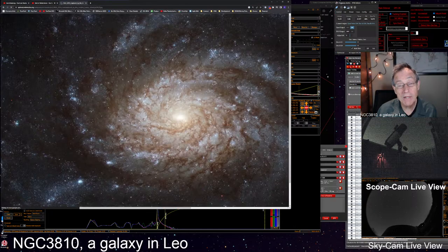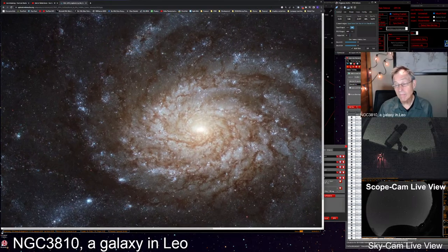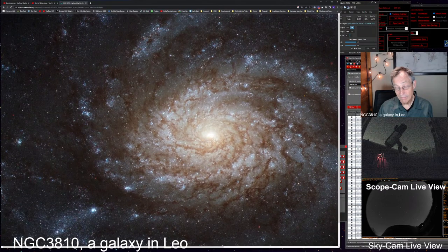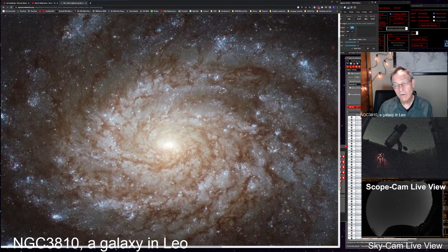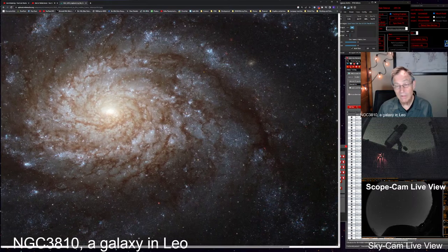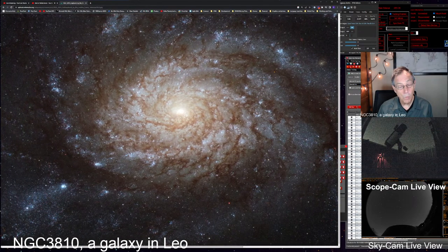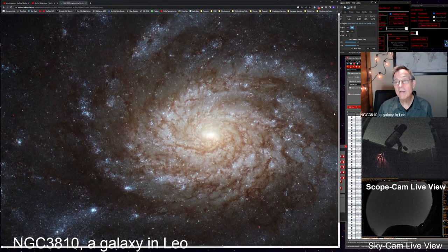Here's the string trimmer galaxy. There's one string, there's another string, and then here's a third string. My goodness. Okay, I just gotta pause and say, Lord, you sure did a good job on all this beauty. Look at this. Every one of those stars is an individual sun.